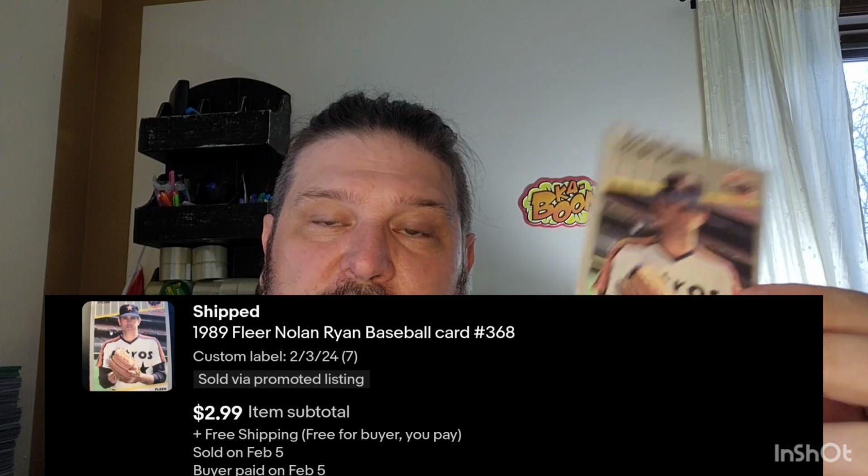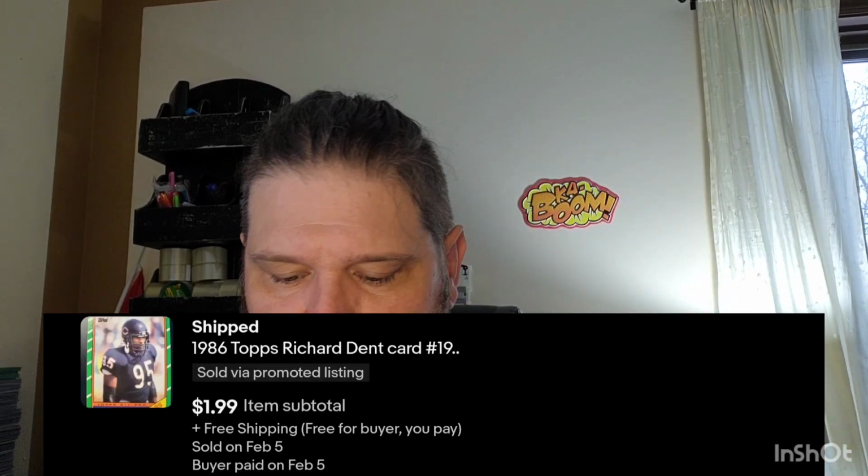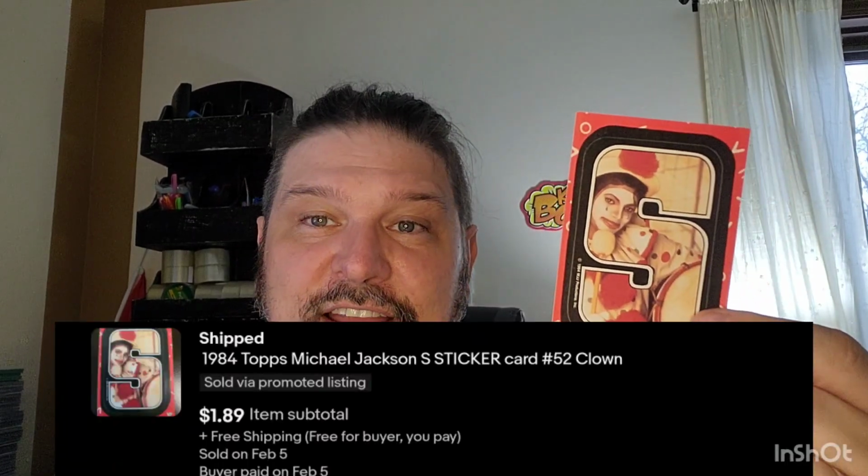Sold a 1989 Fleer Nolan Ryan base card, $2.99. Sold a 1986 Topps Football Richard Dent card for $1.99. And the last one I'm going to show today is a Michael Jackson sticker card. This is the letter S when he dressed up as a clown. That was a thing he did. It sold for $1.89.